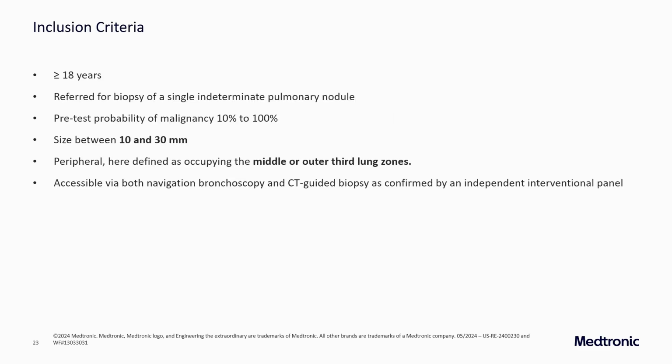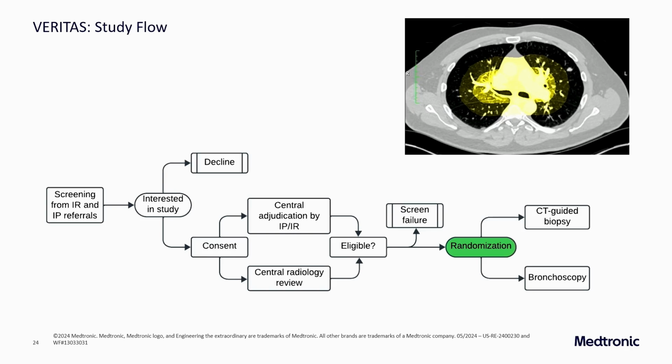Inclusion criteria are pretty standard. The 10 to 30 millimeters because the instructions for use for Illumicite, which is the platform we're talking about, were for nodules 10 to 30 millimeters, or more than 10 millimeters, I should say. And then we wanted to only consider nodules that were located in the middle third or outer third of the lung, because it would not really be fair to CT-guided biopsy to ask them to biopsy things that we can probably biopsy, but they really can't.